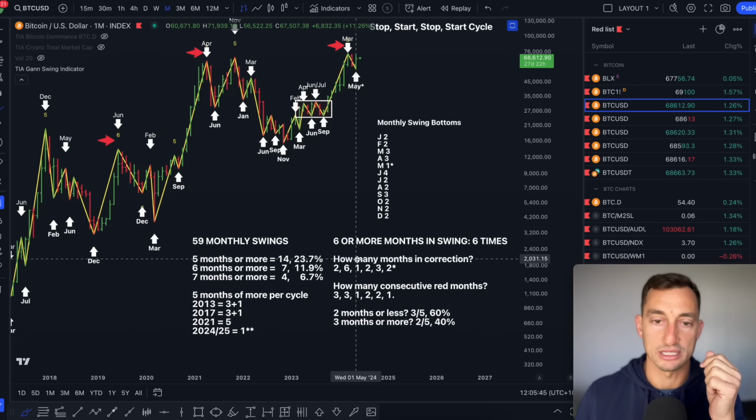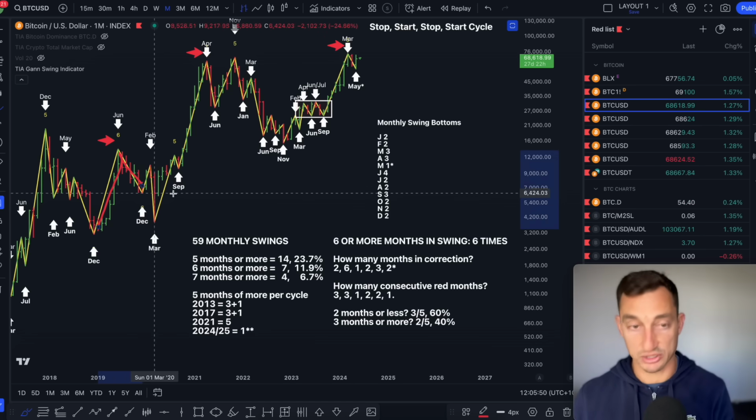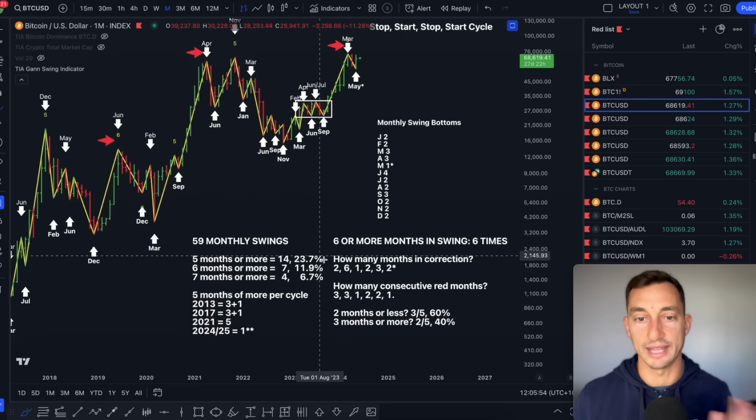There was 2 months, 6 months, 1, 2, 3. These are the other times that it happened. There's your 6 months up. There was a 6-month correction. He was 7 months up. There were 2 months in the correction. That's what it's referring to there.